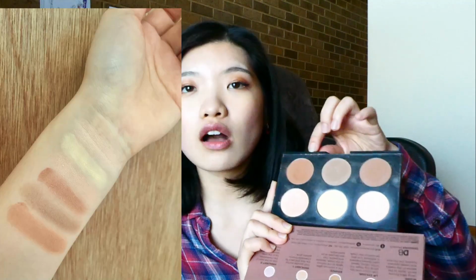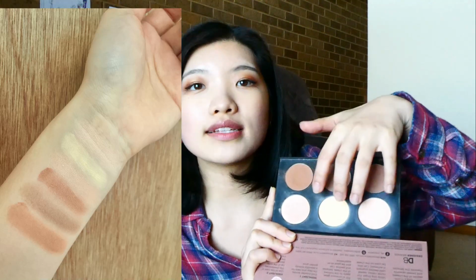Looking at the color selections here, it's got 6 different shades. 3 are contour and bronzing, and 3 are setting powder and a very subtle highlighter. Speaking of the contouring and bronze colors here, I really do appreciate that they put in a cool tone color here. That is perfect for contouring, particularly for Asian skin types. Most of the shades that you see in a face palette are towards a bit of a warmer tone, because not everyone does a contour, but everyone loves a bit of bronze, that sun-kissed color.